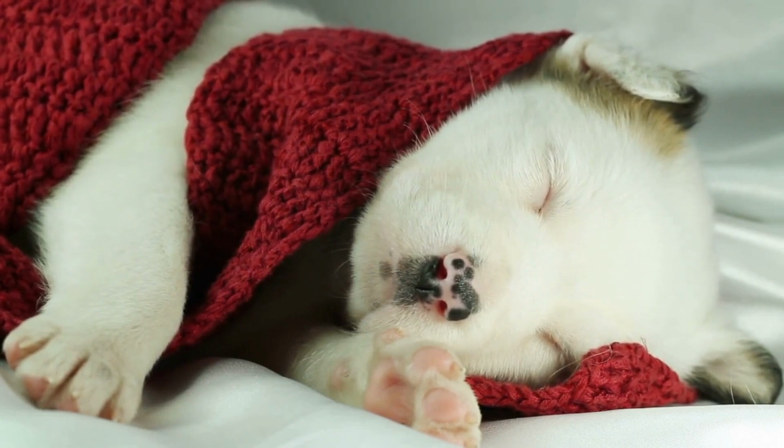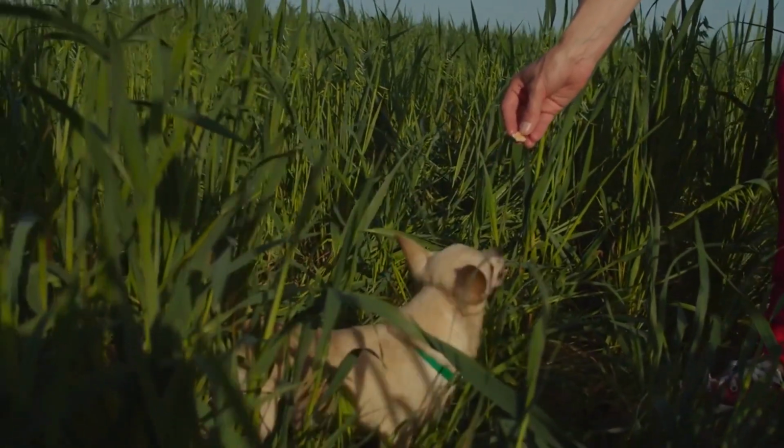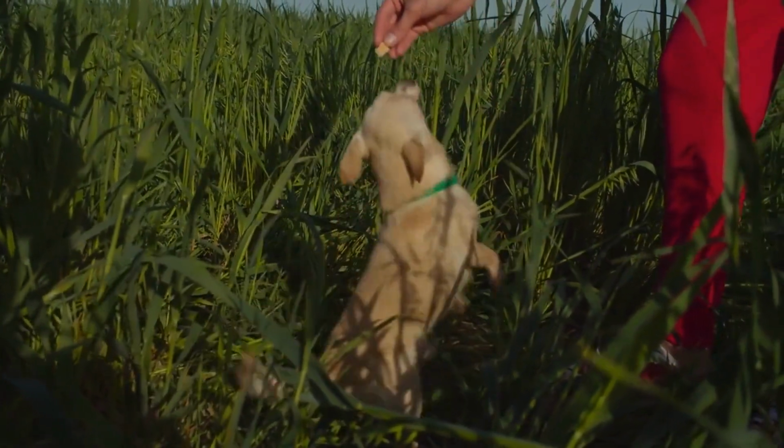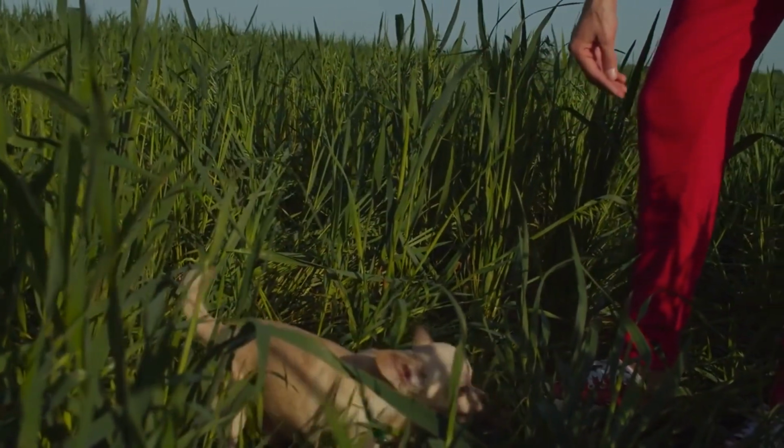Once the cat seems comfortable with the new puppy's scent, you can then introduce them to each other, supervised by an adult, in a neutral territory such as a park or a friend's house. It's also important to give the new pet plenty of positive reinforcement, such as treats and praise, for good behavior. This will help them feel more comfortable and secure in their new environment.